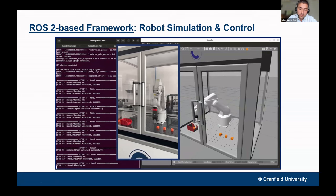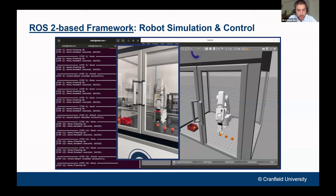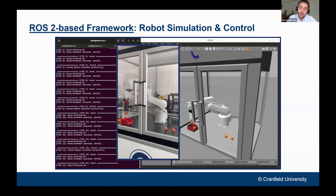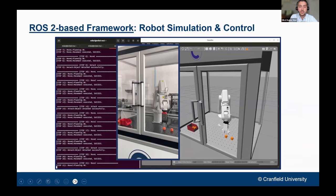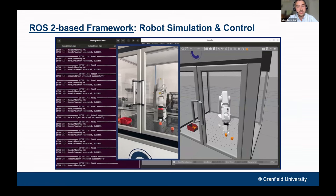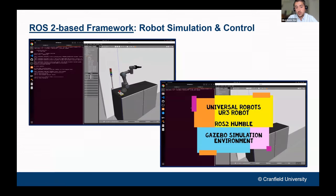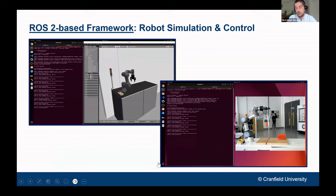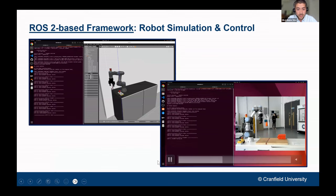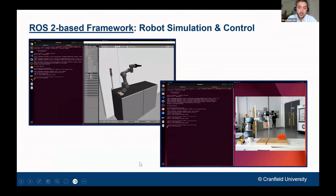So thanks to this implementation, we can operate the robot exactly in the same way in simulation first. And then after that is verified in simulation, we can deploy it and the behavior is exactly the same in the real cell, because obviously MoveIt is the entity controlling the robot. MoveIt is the entity controlling the program. So the behavior is exactly the same.